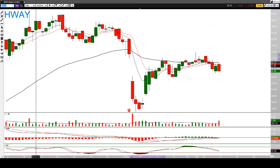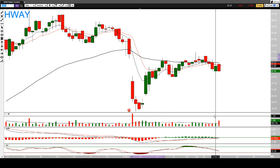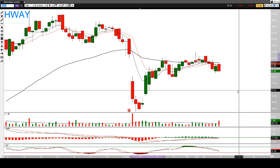HWAY. Next one on the list here, huge bearish engulfing. It's actually not a bearish engulfing. It's almost a dark cloud cover right under its 50 EMA. Chart is showing rejection with volume strength. I do like the way that it's starting to curl back to the downside. So I'm bearish on this one.